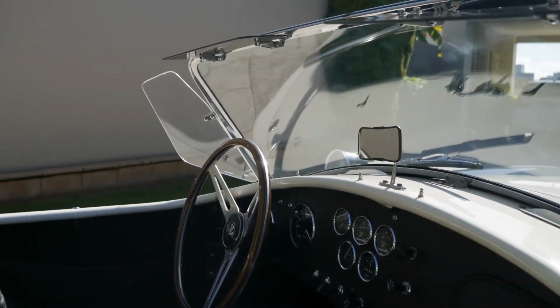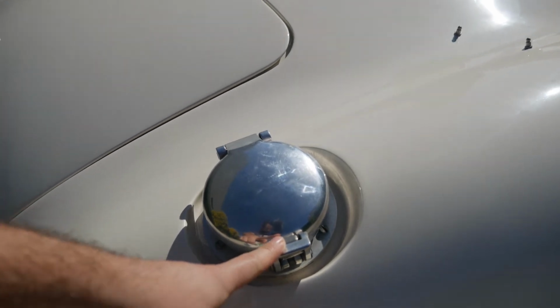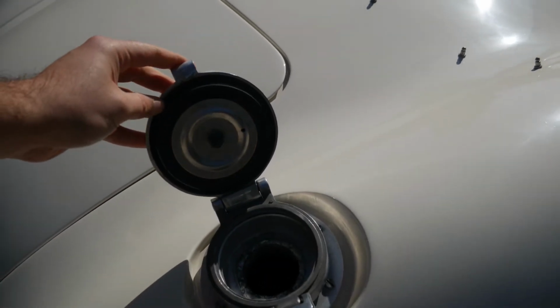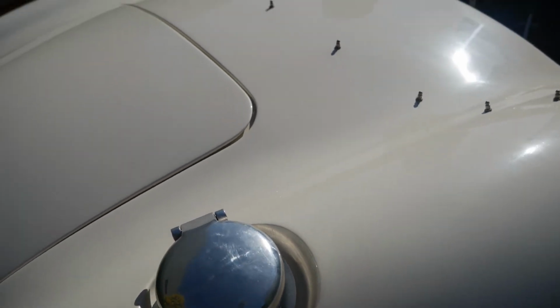So again, I don't really know what's period correct and what's not, but I don't really care. It's just a cool car. So this managed to scare the crap out of me when I touched it before. Spring-loaded, watch this. I wasn't expecting that originally. So yeah, the whole thing is kind of springy.